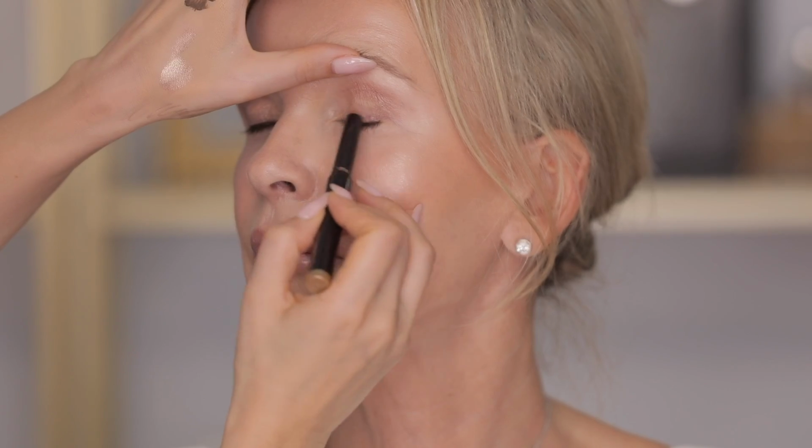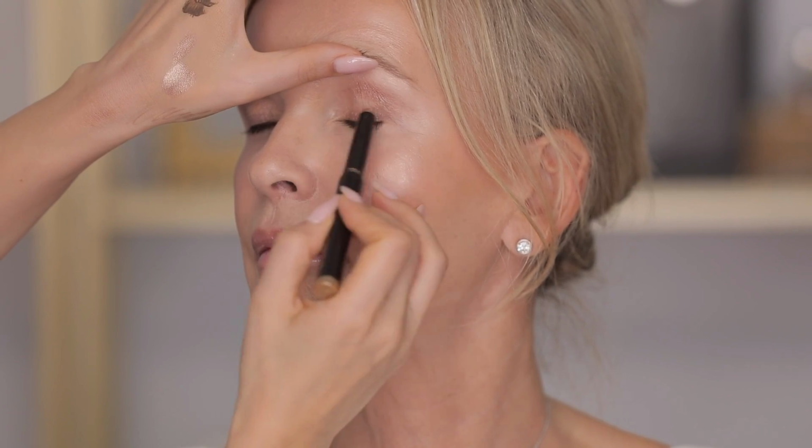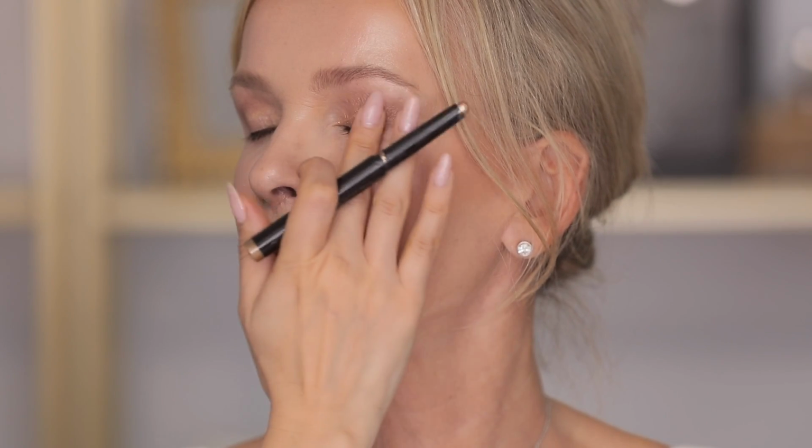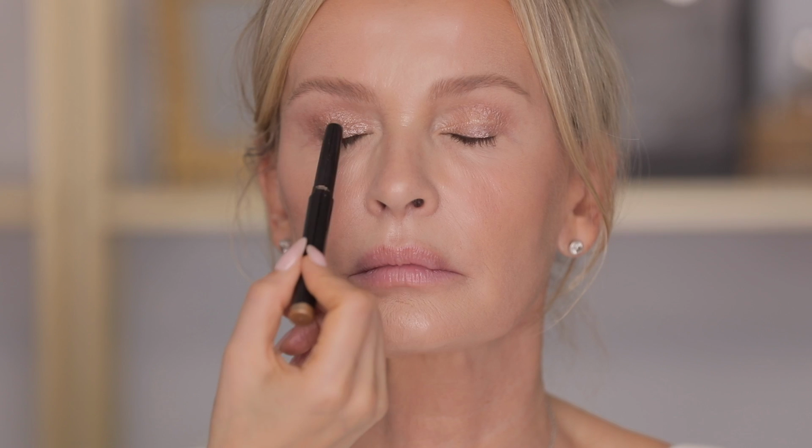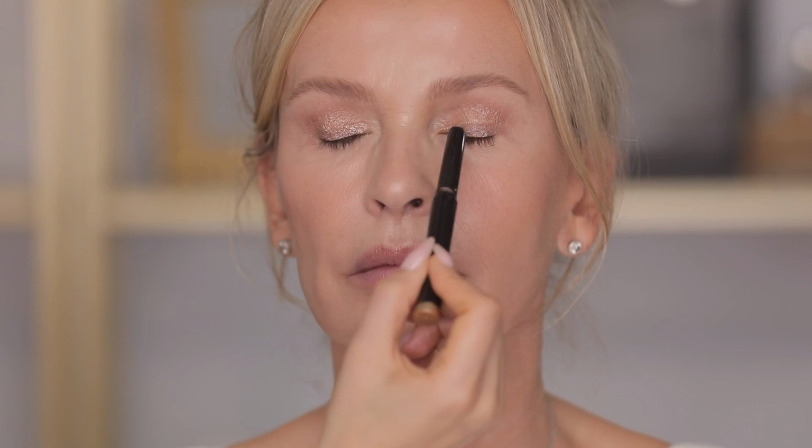All right. Next is this Laura Mercier. This is the Caviar Stick, one of my favorite colors to use on this skin tone with this undertone. Can you look in front? And it stays put for hours and hours. Like, it's such a good product.